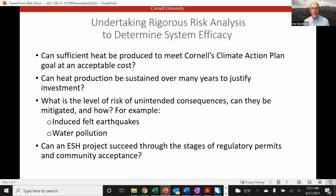Those are things that have been big issues with drilling for oil and gas development. And we want to make sure that as we do this drilling project for geothermal, we are careful to address all of those potential issues and make sure that we move forward in a way that avoids any negative consequences that aren't acceptable to the community.